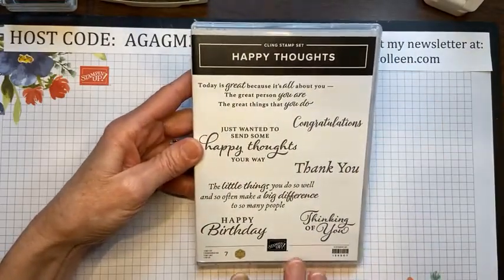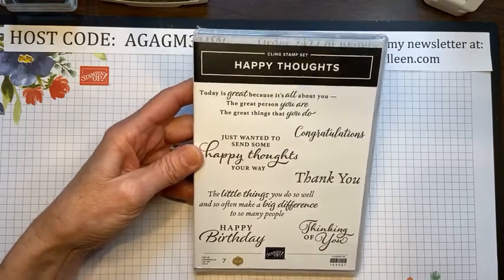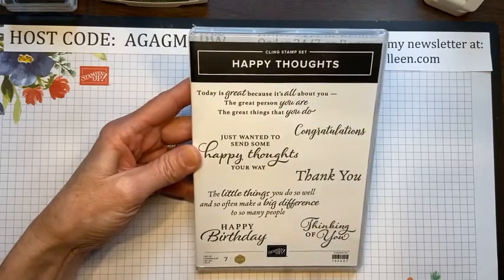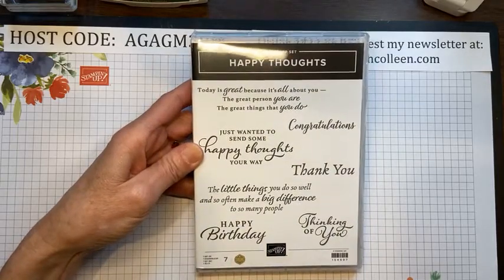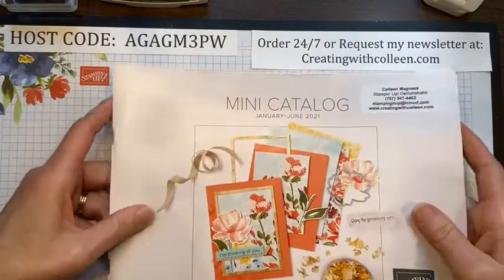One other set that I'm using, this is the Happy Thoughts stamp set. And this was from a demonstrator, Jackie Bolheis. Whenever you sell $1 million with Stampin' Up, you get to design your own stamp set. And this is what she designed, and I love it because I think we can always use great sayings and words. And so this is actually in the mini catalog.